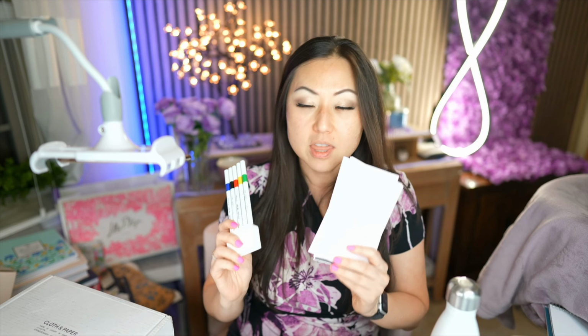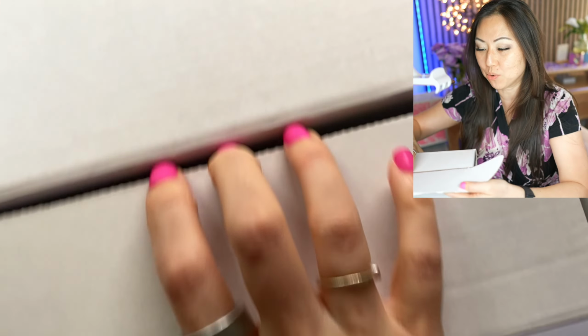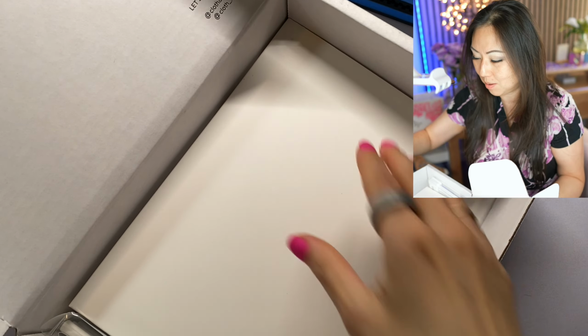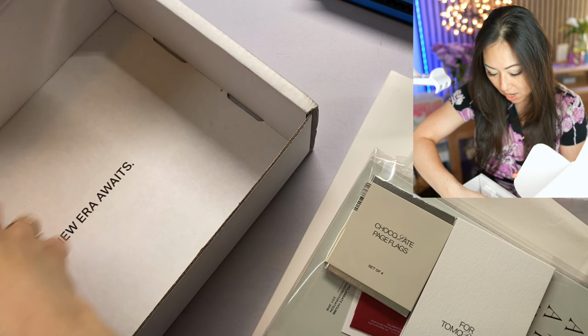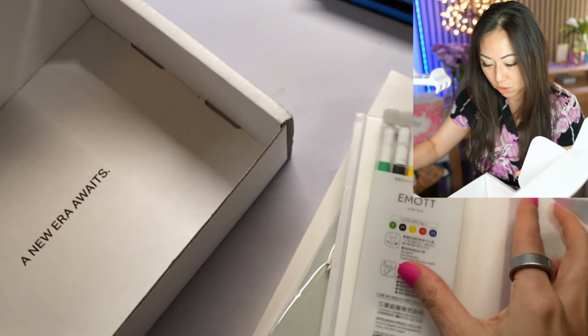So this is, I would say, probably the best luxury high-end brand that does inserts. All right, I haven't gotten this in a while, so I am very excited to see what's inside the January box, which is always the best box when it comes to planner anythings, because people just feel like it's a new year and you need more stuff. And that's totally fine with me.